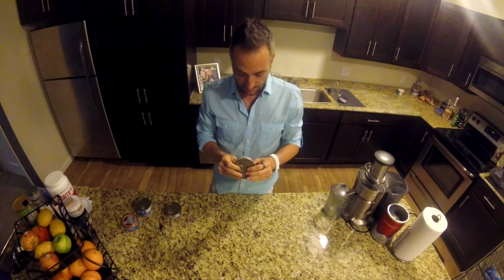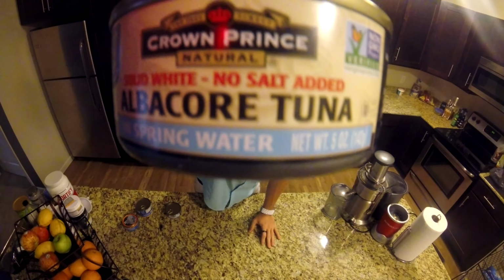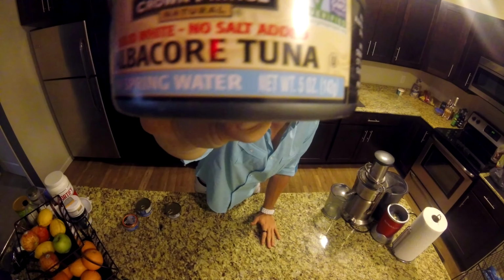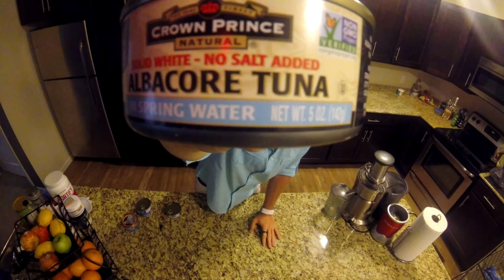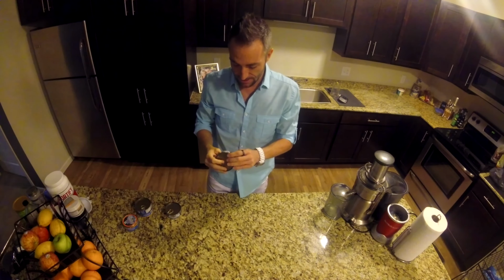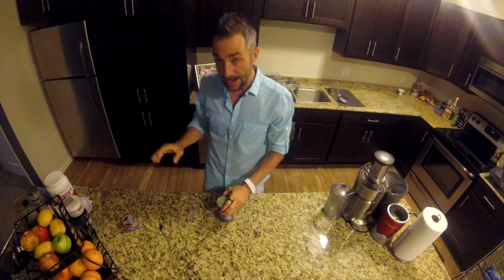This is delicious. This is the albacore tuna. And again, you can get real creative with tuna. You can eat it right out of the can. You can add a little bit of mayo. I mean, you can do whatever you want with it. And it's a perfect lean protein. So this is just a review on the canned tuna options that I have found.